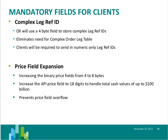The price field expansion is just to prevent us from overflowing the price field. That means, for cash values of very large ratios, right? 1,000 contracts by 1,001 contracts. Something with a very high dollar figure. That can add up to a lot of decimal places, in front of or behind the decimal point. So the binary price field is going to go from 4 to 8 bytes, and that makes it so that we can handle total cash values of up to $100 billion. Yes. Nice. So, wow, that's some major legs on some complex orders.